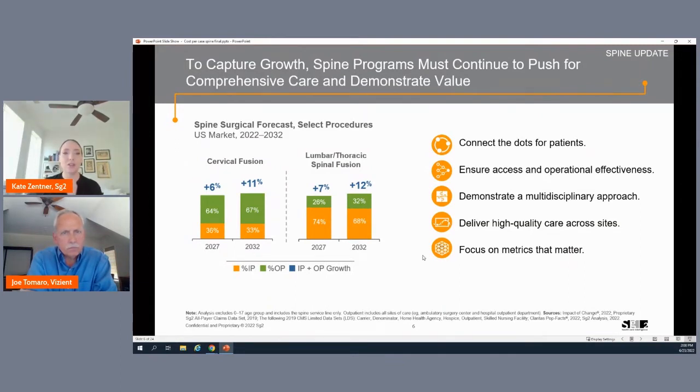So let's take a quick look at the forecast on the left-hand side of the screen to see what we're projecting for the two procedures we just spoke about over the next 10 years. I'll pause for a minute here, a little bit of background for those who haven't seen SG2's impact of change forecast before. This is an excerpt from that.